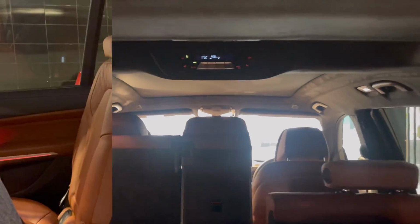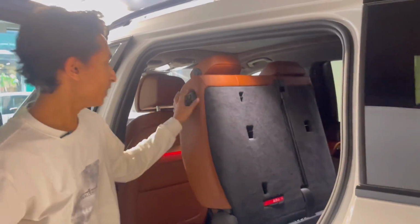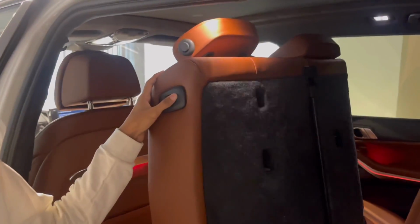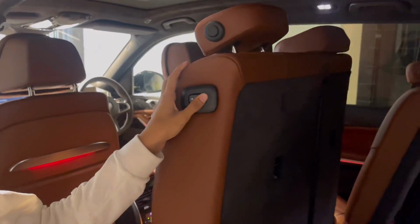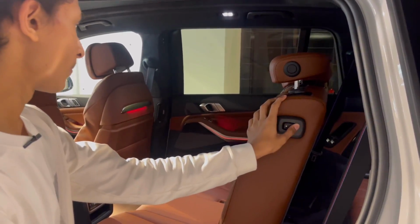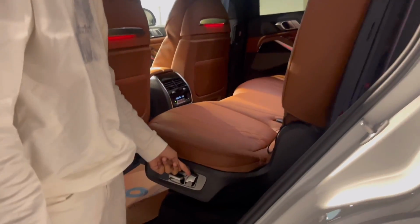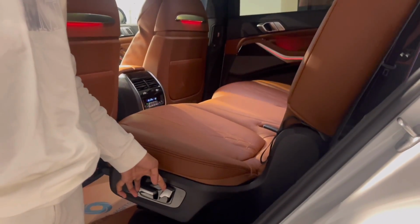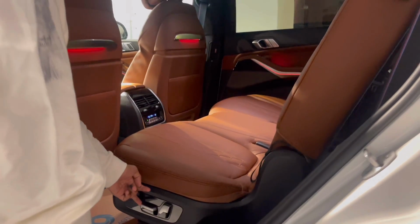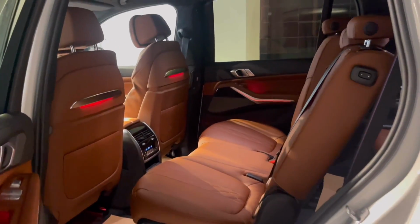Now I'm going to go to the second row. So now let's exit the car. I just have a habit of using this car for a month. Now I just love the X7 more than the GLS, just my own opinion. And there, it adjusted by itself, and then there's some controls here, so you can recline the seat how much you want and get it behind as well by this button. Now I'm going to go from my side and get inside.